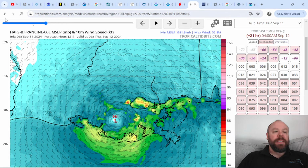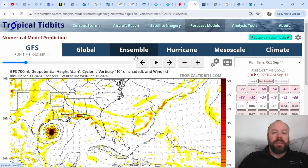So let's have a look and see other factors to take into consideration. This is the 700 millibar geopotential heights and cyclonic vorticity, and what we've essentially got here is an upper trough over Texas. We've also got this ridge of high pressure over the southeastern Gulf, over Cuba. Essentially what this system has been doing is lifting north, engaging with perhaps some land interaction, but also dragging in some drier air off Mexico.